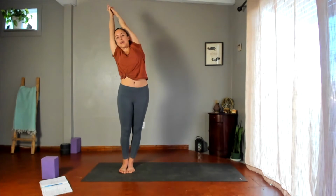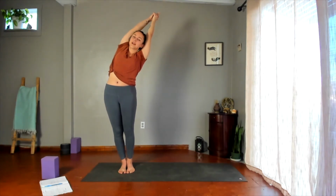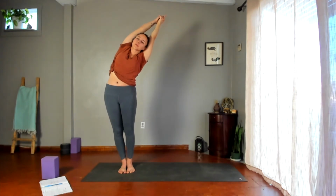Inhale, reach back up. Maybe switch the clasp of your fingers. Hips to your right, torso to your left. Ground through your legs, lengthen through your spine. Reach up and over. Fill up the right side of your body with your breath.